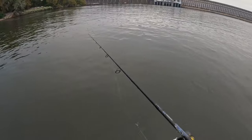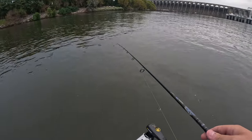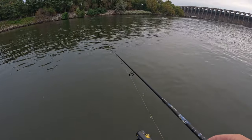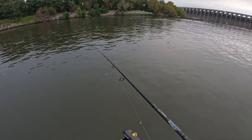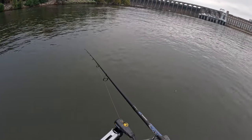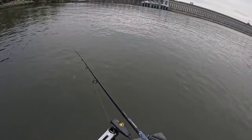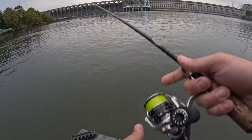It's one of those things, man, that I can see the smallmouth blowing up. I can see the brown when they come up, they're eating shad like crazy all around, but it's just hard to get dialed in an area. So once they blow up, it's done. So just trying to be at the right place at the right time, I guess.